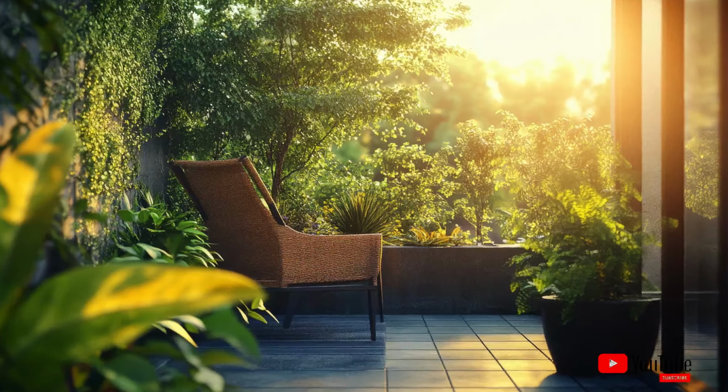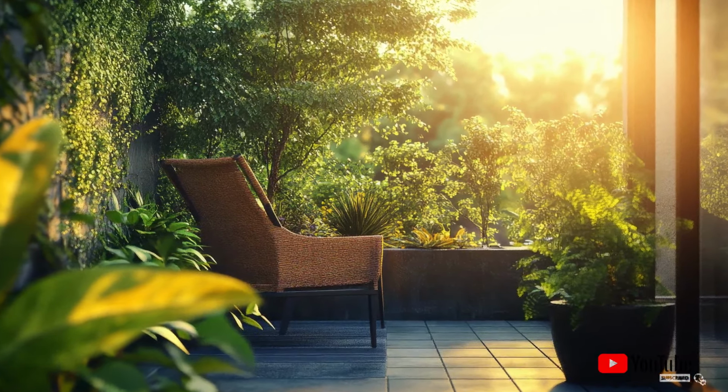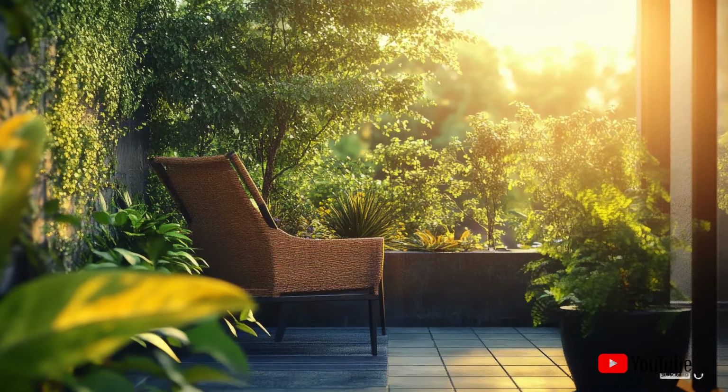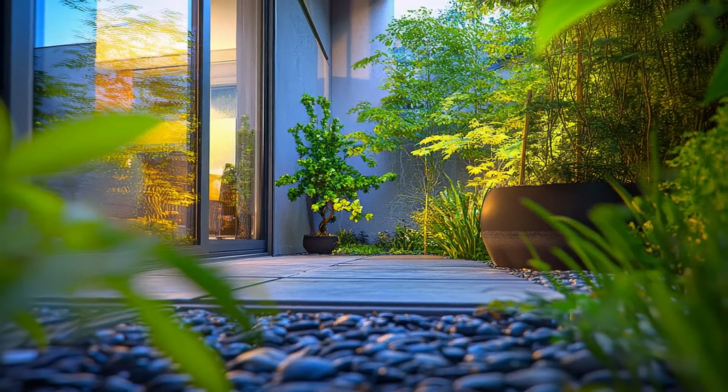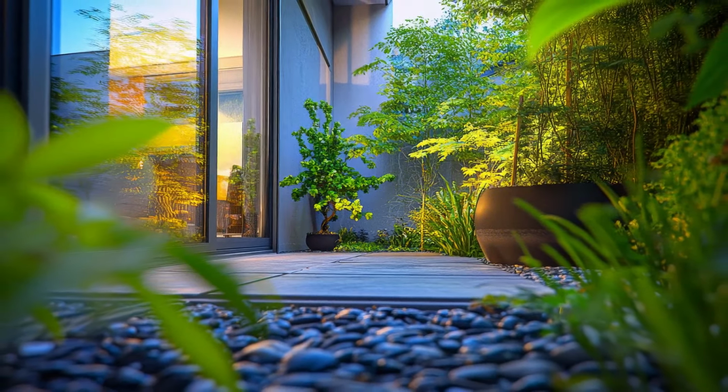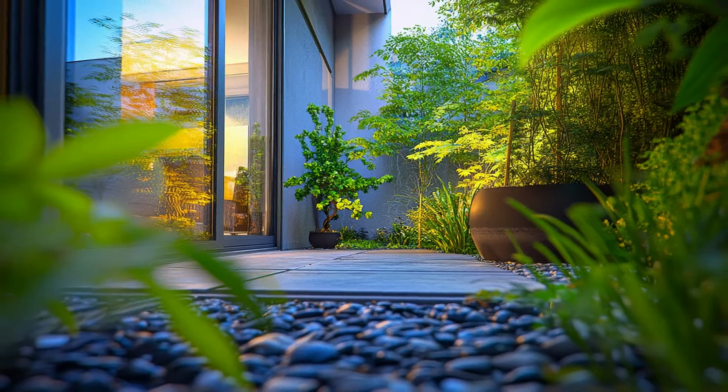Design inspiration for your own secret garden. Even if you don't live in a tiny home, the concept of a hidden garden can inspire any living space. Whether it's a balcony, rooftop, or a small backyard, adding greenery to your home can create a sense of peace and escape.